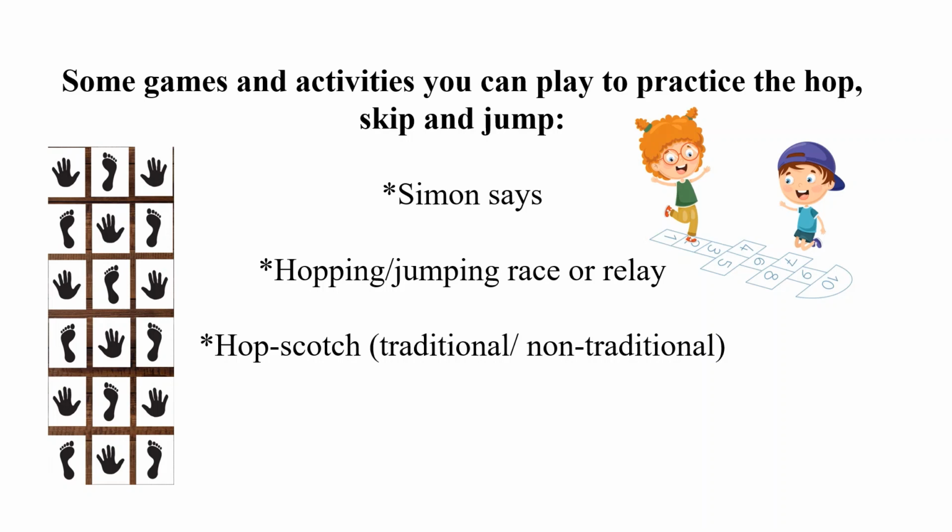Hopscotch. The traditional way would be where we as children would have jumped or hopped into the hopscotch, into the numbers in order or in sequence. A twist to that can be where you tell the child to jump into all the even numbers or jump into all of the prime numbers or jump into all of the odd numbers, or you can give them a subtraction, addition, multiplication, or division problem and have them jump or hop into the result of the problem that you would have given them.